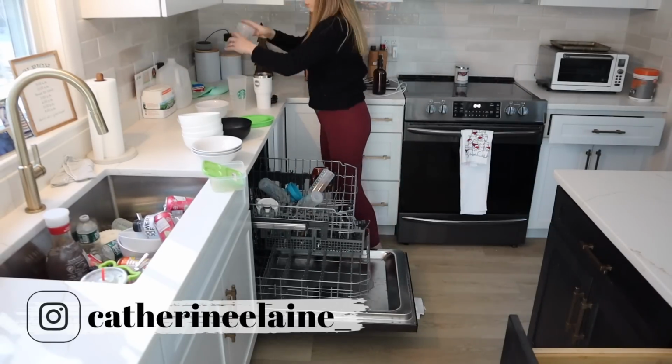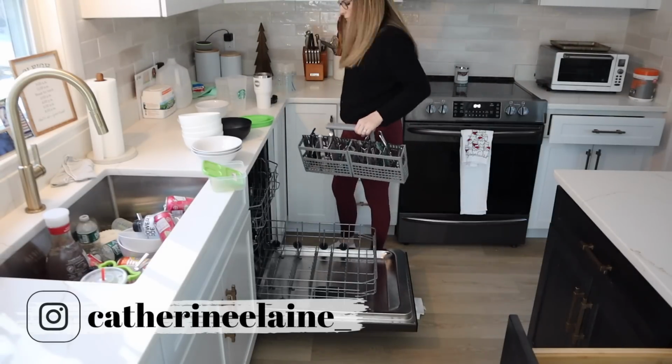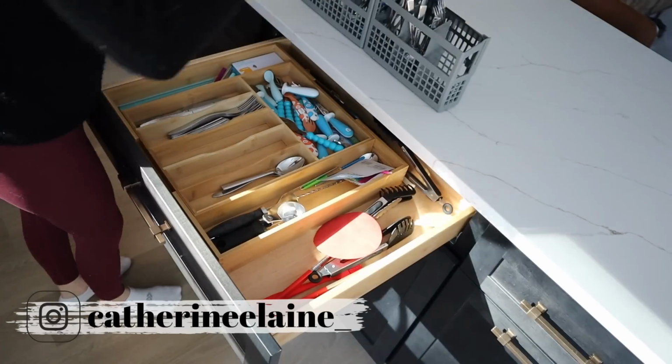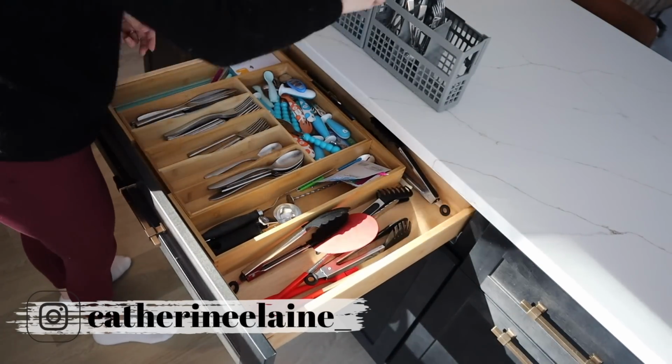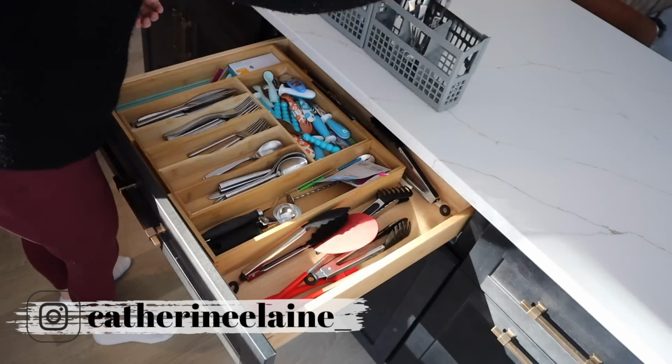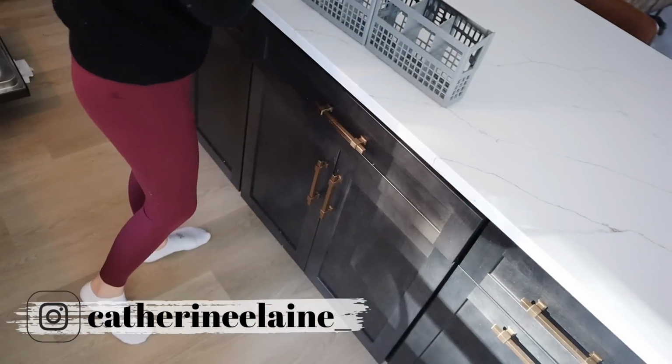And then we moved into an apartment, and in the apartment, our kitchen was so small in comparison to our old kitchen. So I started coming up with all kinds of clever ways to organize things and started sharing that here on YouTube, and you guys really liked that. So I've kept it going, and I have posted a few in my current kitchen as well.